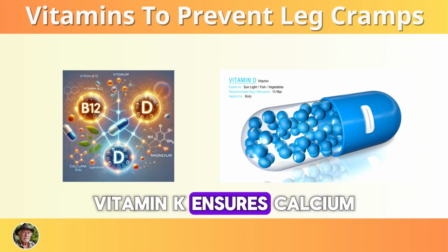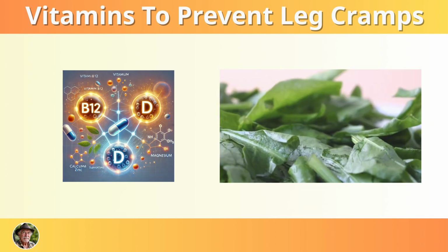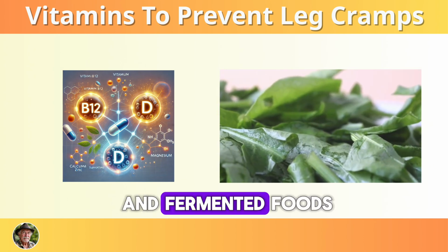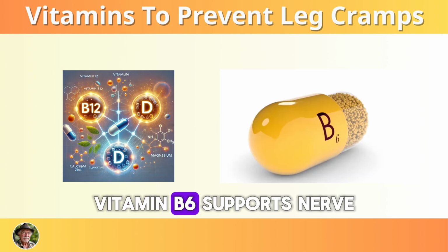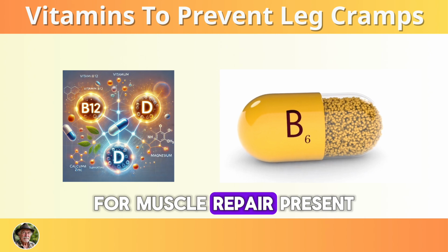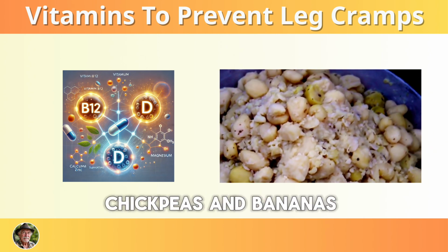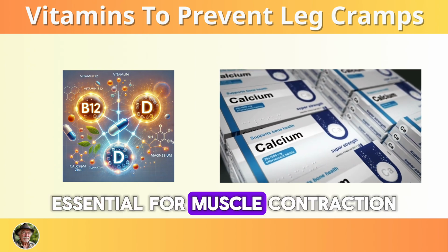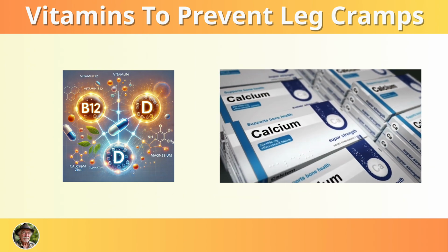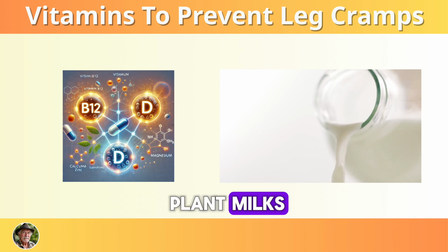Vitamin K ensures calcium goes to your bones instead of soft tissues. Found in leafy greens and fermented foods, vitamin B6 supports nerve health and protein metabolism for muscle repair. Present in poultry, fish, chickpeas, and bananas. Calcium, essential for muscle contraction and bone density. Sources include dairy, leafy greens, and fortified plant milks.